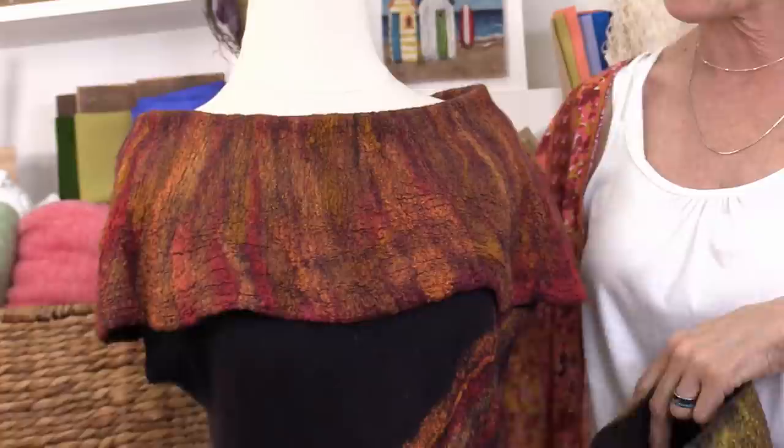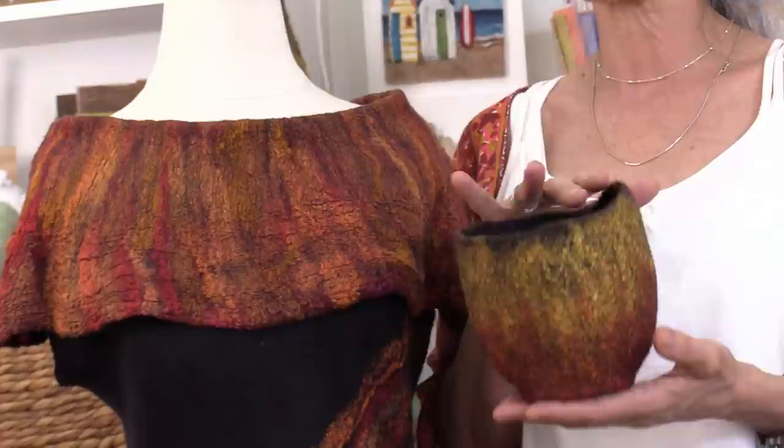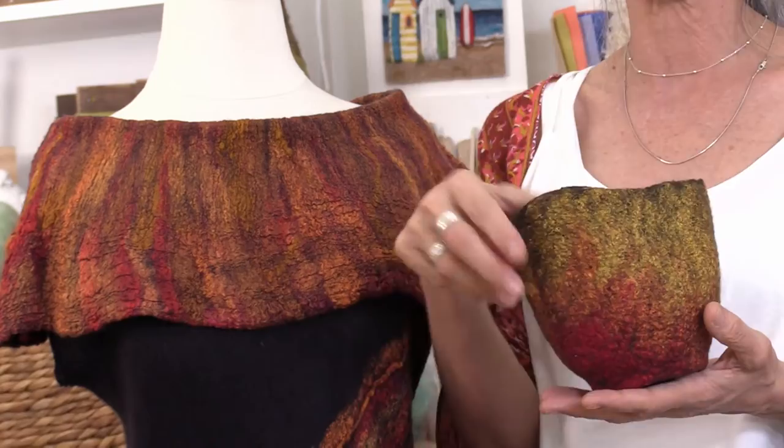If you're just getting started wet felting, you can play with something as small as this. It's a little 1 ounce wonder, just 1 ounce of merino top and viscose on top, and you get this gorgeous texture and color and sheen.